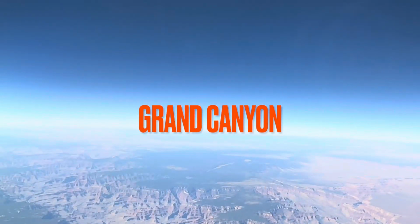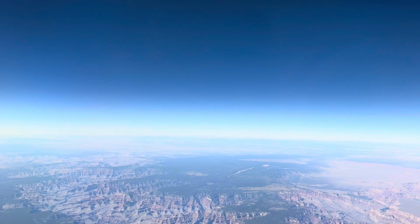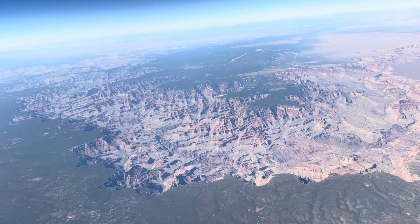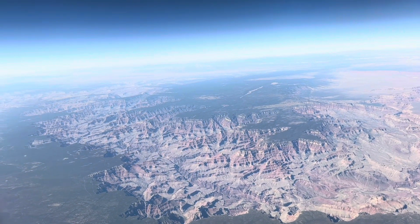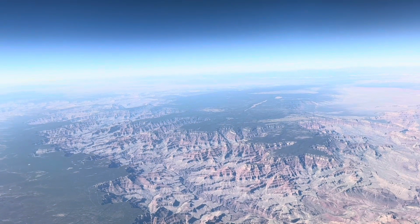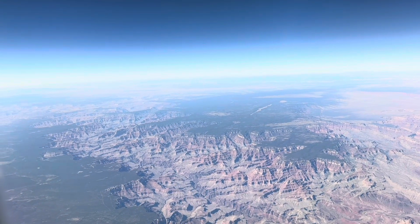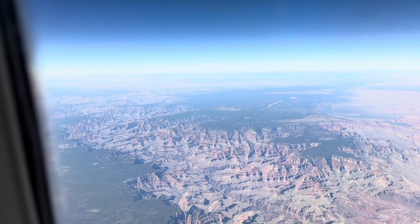And we're flying here at the Grand Canyon. As you can see, the captain is going to show us the view. And just an amazing view. These are the types of things that you just don't get to experience every day. To experience it from this seat is all kind of special. I'm going to stop talking and just enjoy the view for a minute or so.